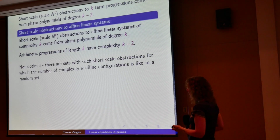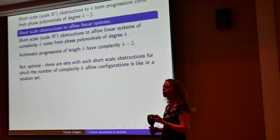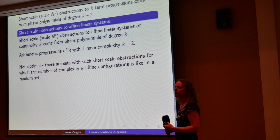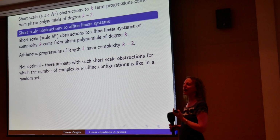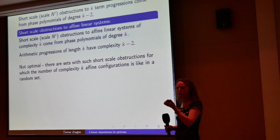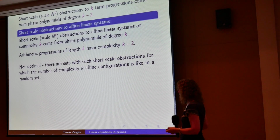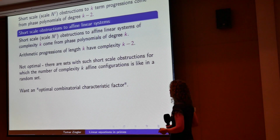But as in the Szemerédi case, this is not optimal. Well, you can find sets that have these kinds of short-scale obstructions, but still have the number of configurations like in a random set. And we want to get the optimal structure in the same sense that we wanted to get the optimal structure for the averages in the ergodic sense that were associated with Szemerédi's theorem. And so we want the optimal sort of combinatorial characteristic factor.